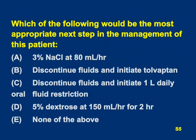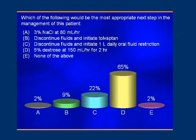And the question is, which of the following would be the most appropriate next step in the management of this patient? Hypertonic saline, continued at a slightly lower rate; stop the fluids and now switch to tolvaptan; swap fluids and initiate a liter of daily oral fluid restriction; 5% dextrose at 150 mils per hour for 2 hours; or none of the above. Okay, good.